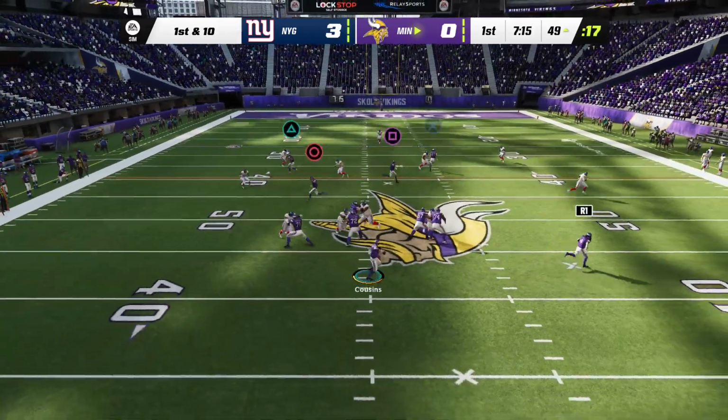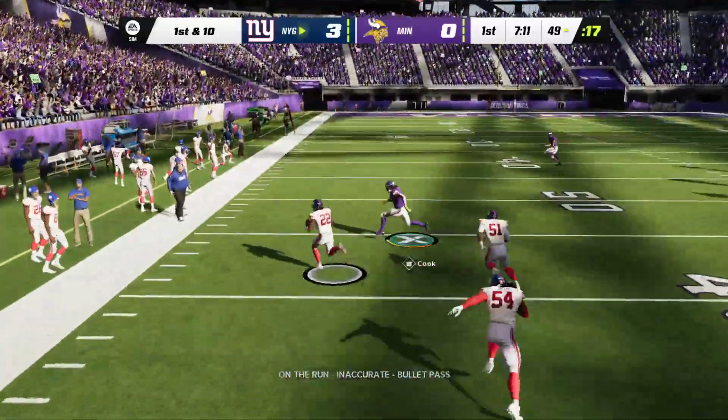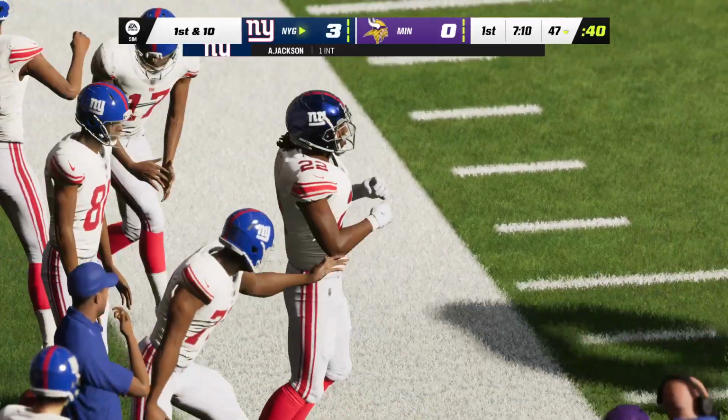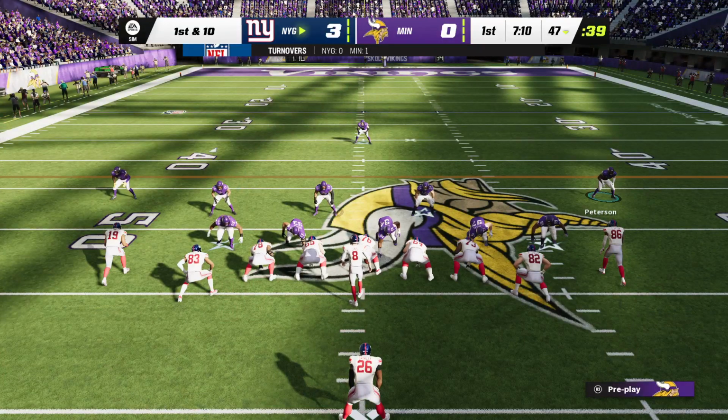Cousins now to throw on 1st down. They're looking for Jefferson, but this is intercepted. Picked up by the USC man, Adoree Jackson. And the Giants are going to take possession here at their own 47-yard line.